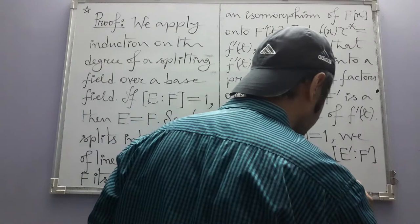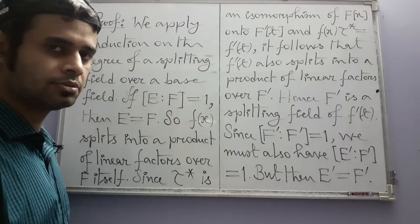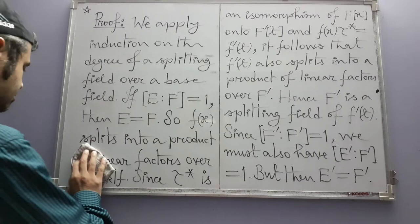Now, what is it that we want to do in this proof? We want to show that E is isomorphic to E prime, and in this case that is trivial, because we already know that F is isomorphic to F prime, and we have found that in this special case E is just F and E prime is just F prime. So we can use that isomorphism.